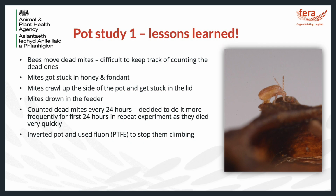So the lesson learned from pot study 1 was that bees move dead mites. We would have to mark the mites, and we could then record that the bees would easily pick them up and move them around. They got stuck in everything. They crawl up the sides of the pots and get stuck in the lid, so we had to make some amendments for that. They go in the feeder, and also we inverted the pot, so we've done something slightly different. We used a Fluon liquid, a PTFE liquid, and the mites can't climb on that very well. Like I said, we reduced the count time as well.